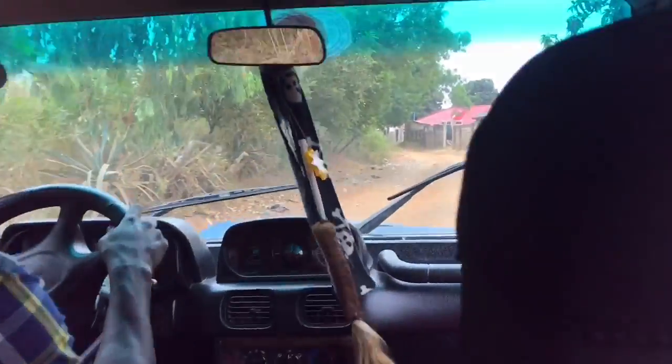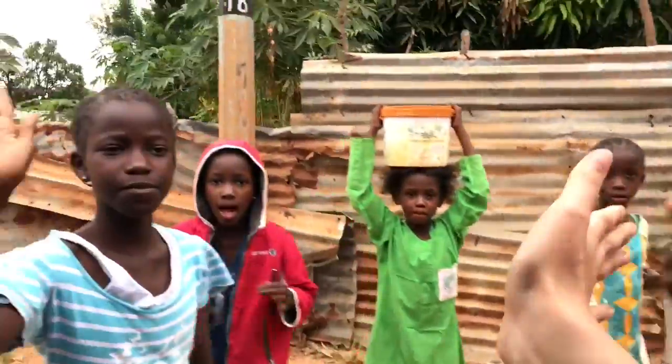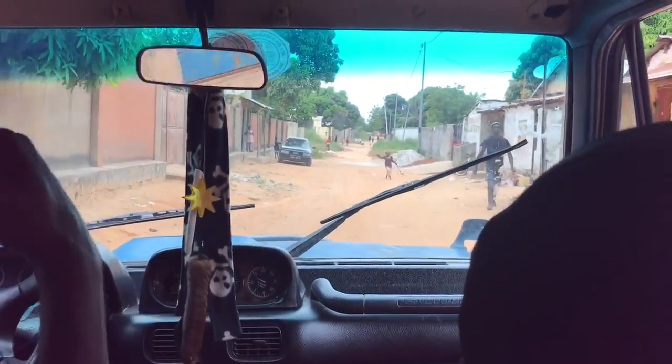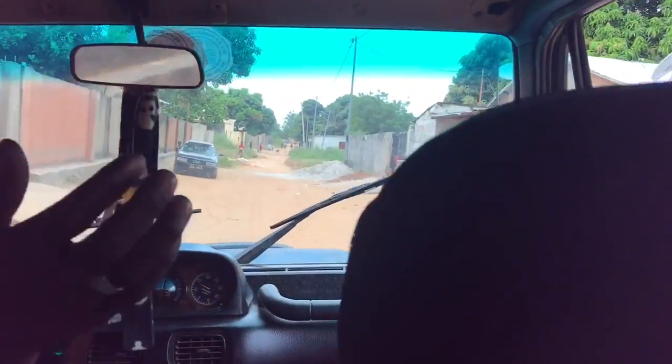They would flock to the tourists in hope of a few sweeties or the chance to shake our hands or play in the sea. They would chase after the car, calling Tubab, which is Mandinka for white person. Now when they go back home, they will tell the mom, today I shake hand with Tubab.